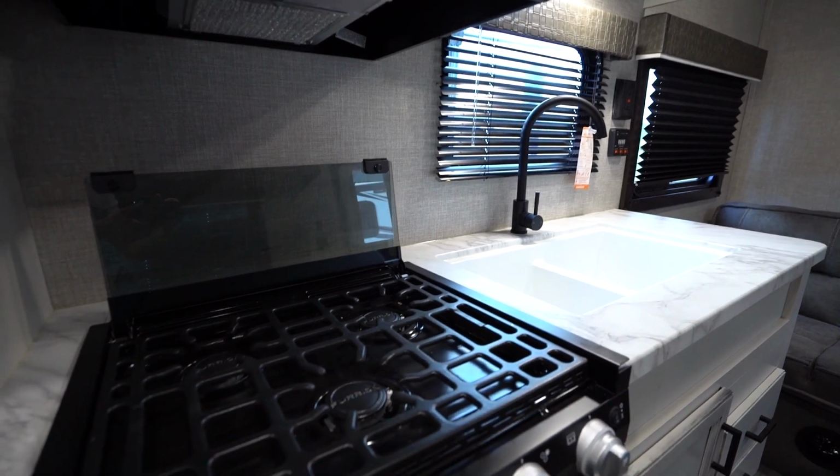Other nice kitchen items include a 3-burner cooktop, stainless steel microwave oven, stainless steel refrigerator, large 50/50 sink, and a stylish brushed nickel faucet. Also within the kitchen area is a creative use of space, as Jayco has managed to drop in a nice pantry/wardrobe storage area, with some models even having a huge space for dry goods and clothes.